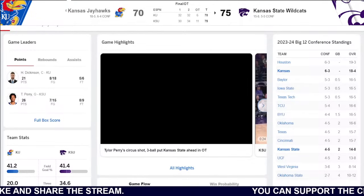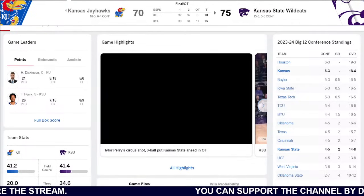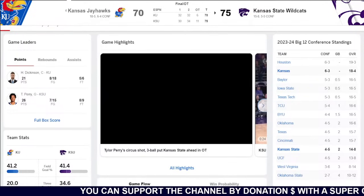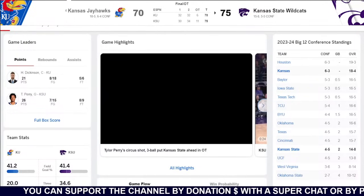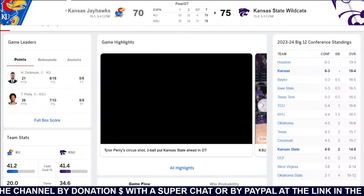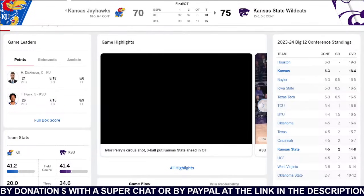They got the work done, beating the Jayhawks for the 2nd year in a row in Bramlage. 75-70 our final. Again, K-State got 26 from Tyler Perry, 2 others in double figures. Cam Carter, a double-double with 19 points and 11 boards, and 13 for Arthur Kaluma.